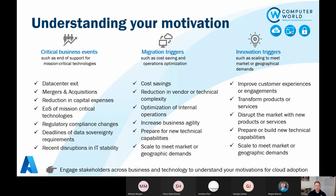Is that any value to the business? It may not be, but with cloud, we can start to move to IaaS or PaaS services and just offload that onto the public cloud provider.